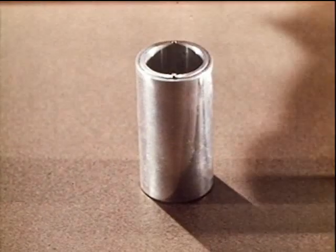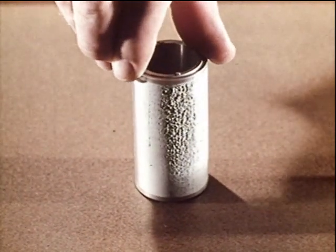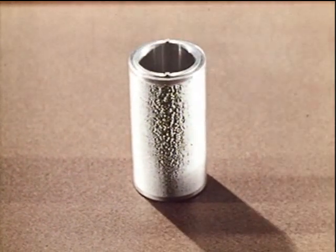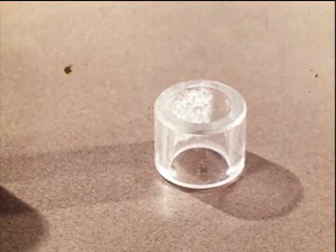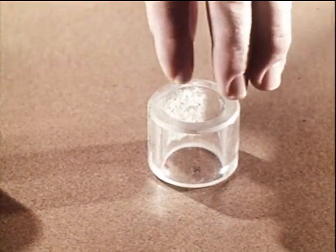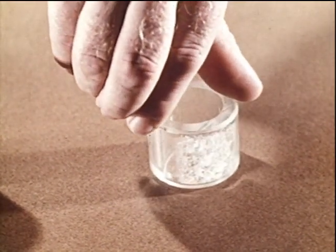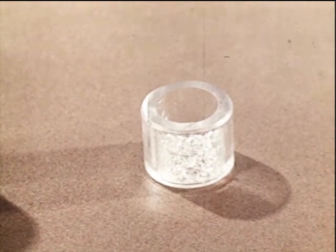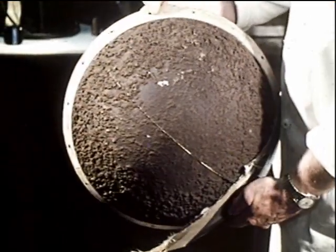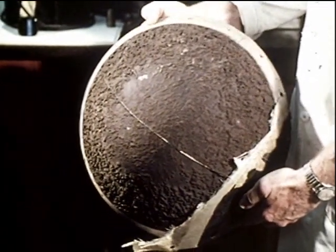This piece of metal was on a military aircraft which flew through a rainstorm at a mere 500 miles an hour. The pitting of the metal is due entirely to the impact of the raindrops. This sample of windscreen glass endured the same rain for a few short minutes. This radome is made of specially toughened plastic. It's the nose of a supersonic fighter that got caught in a shower.